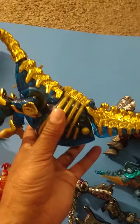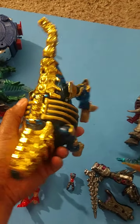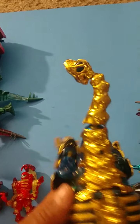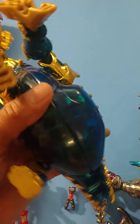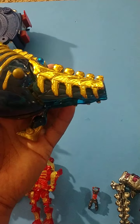Then we got the Brachiosaur. This guy's pretty big. He looks really beautiful in person, as you see how that gold is just sparkling at you. This guy is awesome, but he is also missing a lot of pieces. We get a close up here of his head. Awesome figure. Nice, cool, translucent dark blue on him. Missing the tail tip also. Missing one of his legs. Almost close to being complete, but not close enough for me.